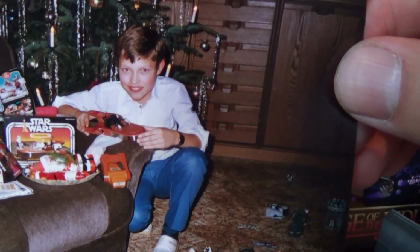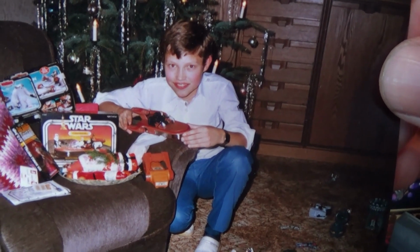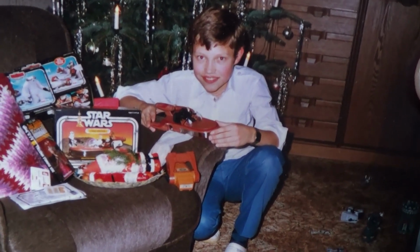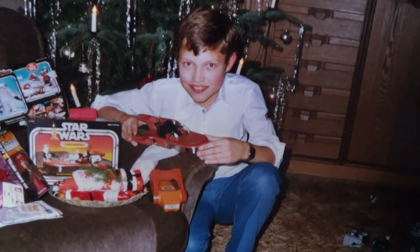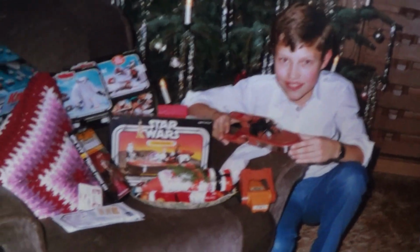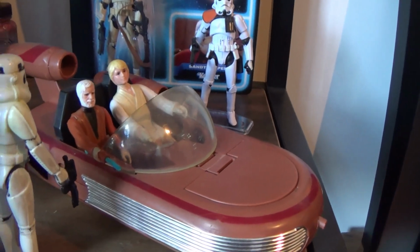Christmas was always special. 1983. That's me holding my brand new Landspeeder. You can still see the Star Wars box. Even in 1983, they still had Star Wars boxes available, and the Tauntaun, and the Wampa in the corner there as well. It was the best Christmas. And there is that Landspeeder.